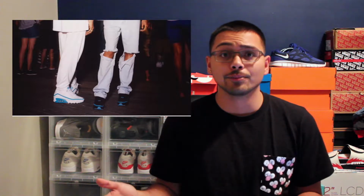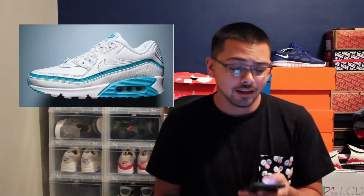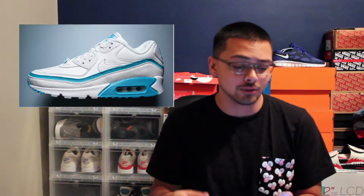I know this is probably going to be a little bit hyped of a release because it is an Undefeated collaboration, but the Air Max 90 for me is one of the best shoes that you can wear or buy. The Air Max 90 has always been one of my favorites, and slapping these subtle hits of color on this shoe make it really pop. So I'm calling these guys straight heat.